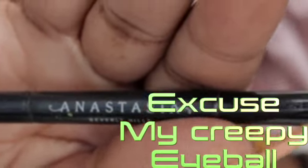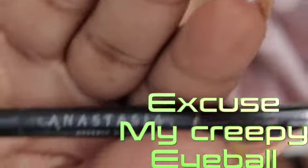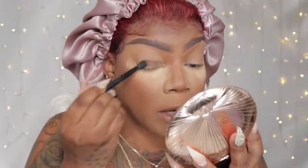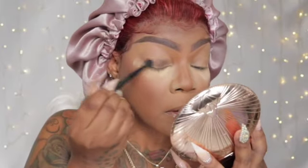So I'm just going to be using my Anastasia brush that came in a palette. All of the Anastasia palettes come with a brush as far as I know. So I'll be using the fluffier side of that. And I'm just gonna pack on the first brown, which is Monday. And as you can see, I already primed my lids with the concealer, and I set it with some powder.